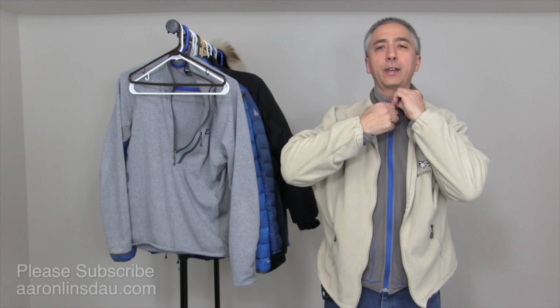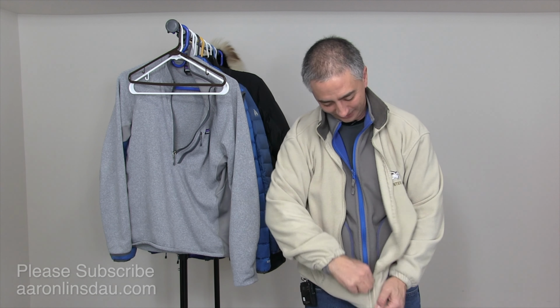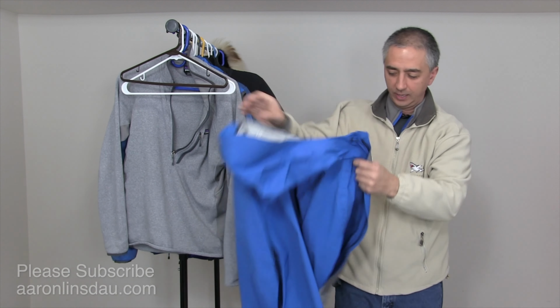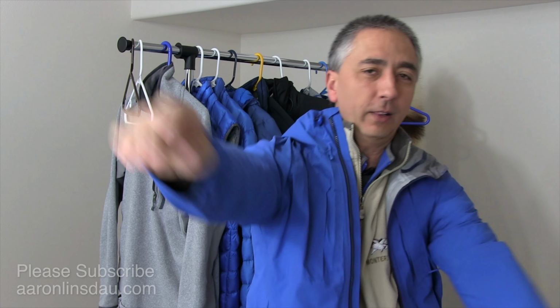Hopefully you can hear the microphone here. There we go, sorry about that. And now I will zip up this. This is my second layer, and then I had my event shell as my third layer, going all out here.